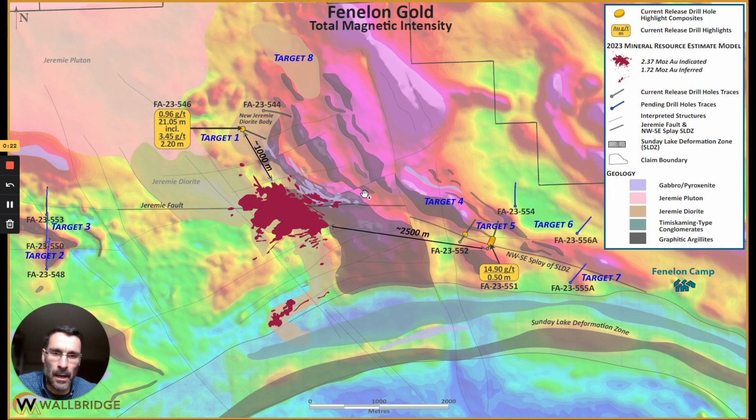So this splay is quite important, and it seems to be again controlling gold mineralization. Already one of our first drill holes here is returning some pretty good initial drill results, very similar to some of the intersections that we saw originally in the near surface Fenelon.